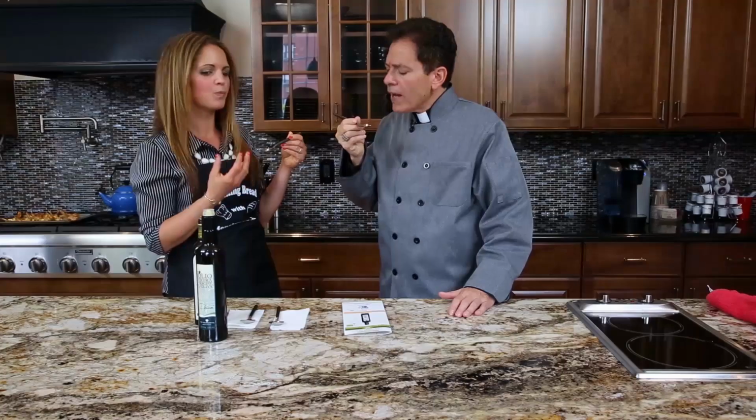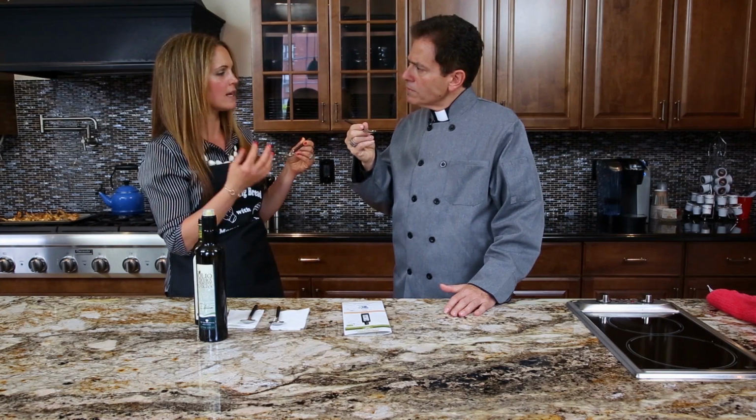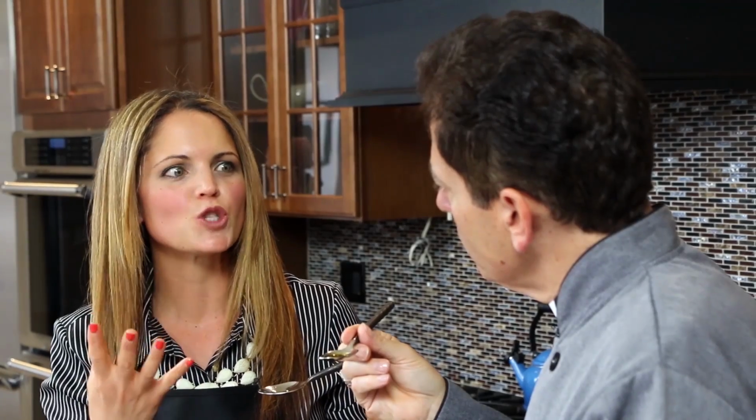And that peppery flavor that you taste, that's the polyphenol. So when you're tasting extra virgin olive oil, you want to make sure that it has that. That's the polyphenols that ensures that it really is extra virgin. If it's flat, it's a blend, it's refined, it's canola oil.